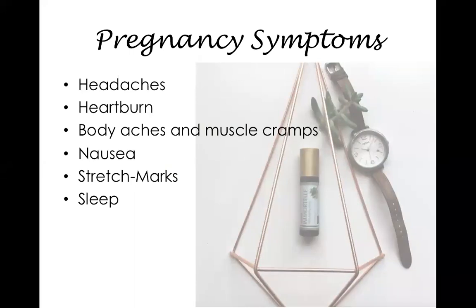Body aches and muscle cramps. Deep Blue was amazing. Got me through my day, especially when your lower back is just on fire and you need to get things done during the day. Deep Blue Rub is great. Shoulders, neck, you can put it everywhere. And then sometimes your legs cramp when you're pregnant. So Deep Blue Rub is amazing.